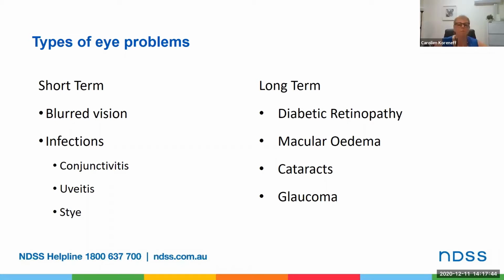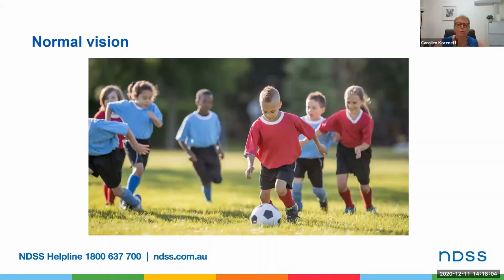Long-term eye problems include diabetic retinopathy, macular edema, glaucoma, and cataracts. We will go through each of these problems in more detail one by one. But to help get a better understanding of how particular eye problems can affect vision, I will use this particular image throughout the presentation to highlight the changes that may occur.